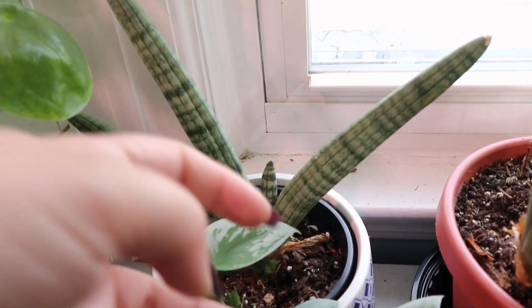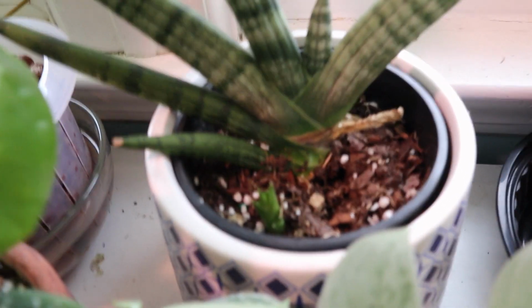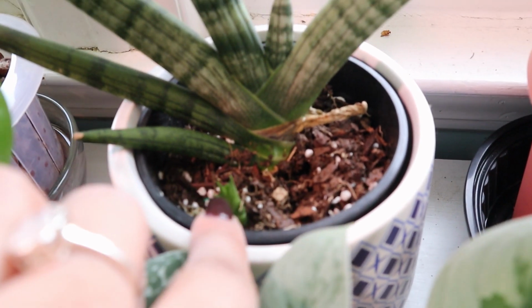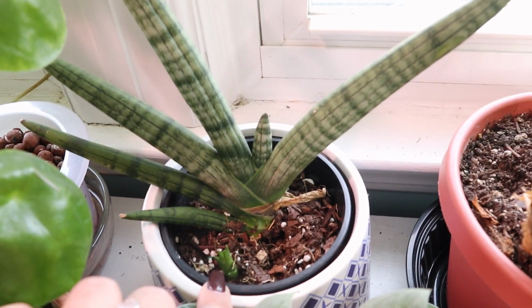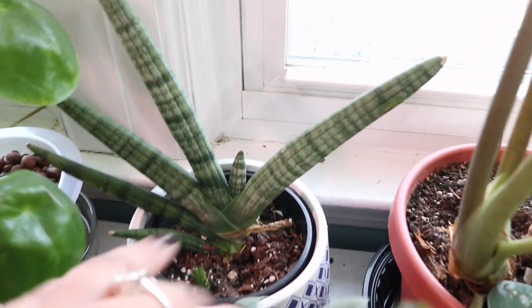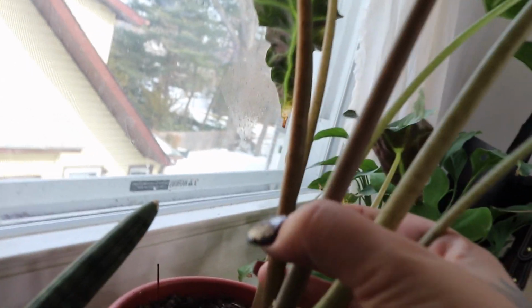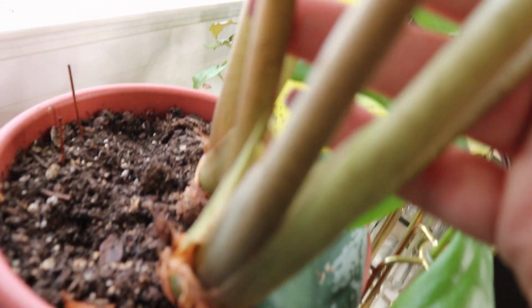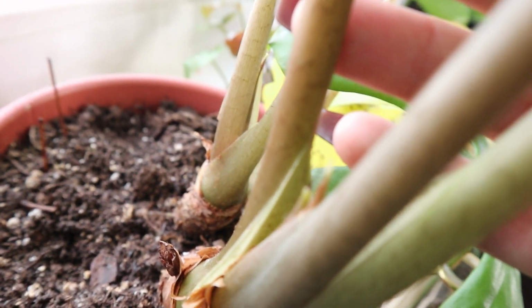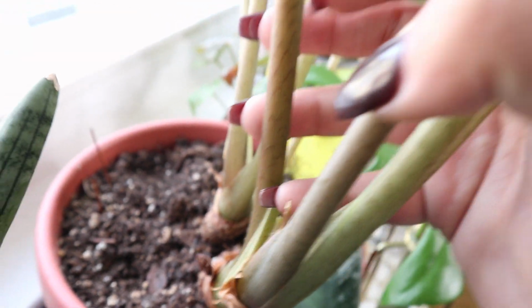Next, if you guys can see this, this is my Starfish Sansevieria, and it's giving me a baby. I didn't think I could keep these guys alive, and I am, and it's giving me a child, so I'm very happy about that. Oh my god, guys, I spoke too soon about this guy. Can you see this? Can you see that? He is giving me a child!